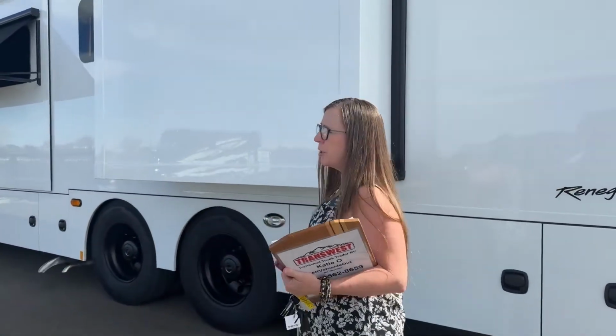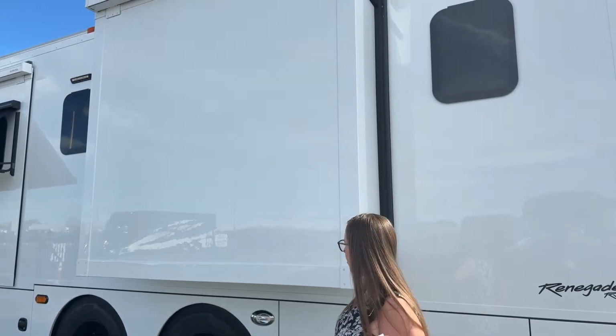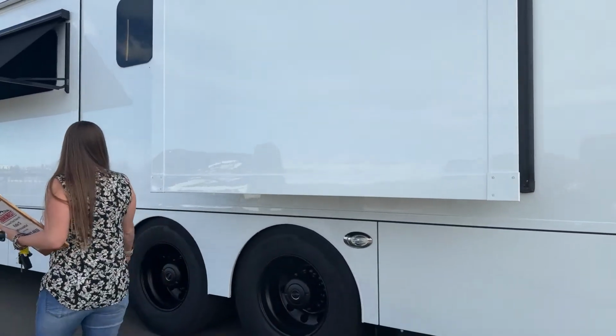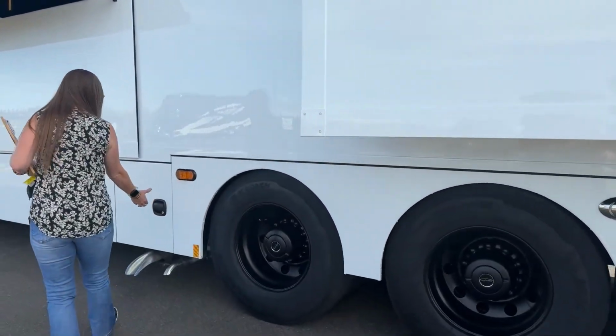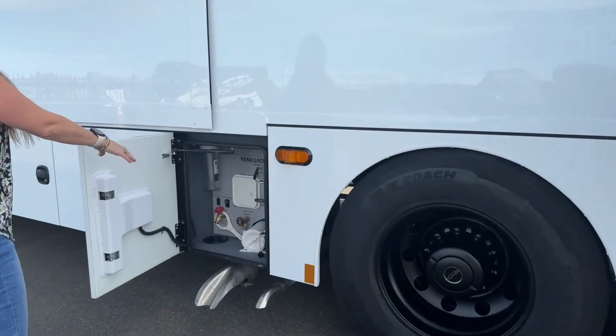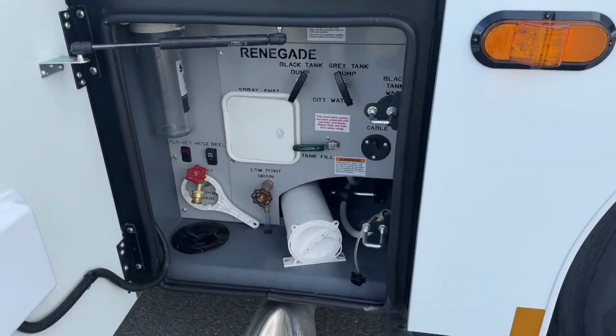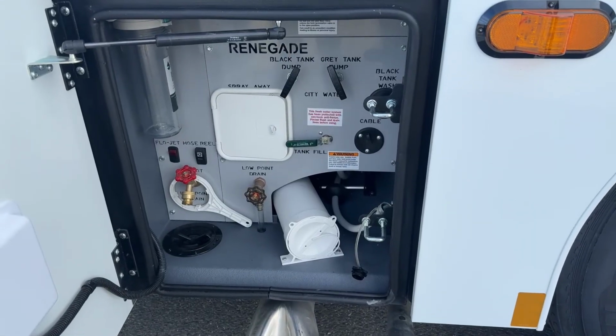So I wanted to show you again, just with this rear slide out, you still have plenty of access to get into your water bays. So Renegade's very smart in how they set this up. Your water bay is all accessible right here. So even with your slide fully deployed, got plenty of room to get in here and get underneath.